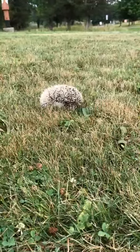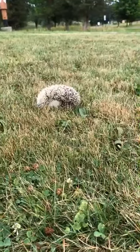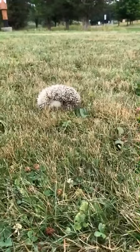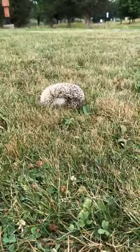Okay, I think she's rooting around. She's stuffing her nose into the grasses and the dirt and kind of snuffling. So we might get to see some more interesting behavior as she wakes up and starts smelling the world around her. But the quills are really different between porcupines and hedgehogs.